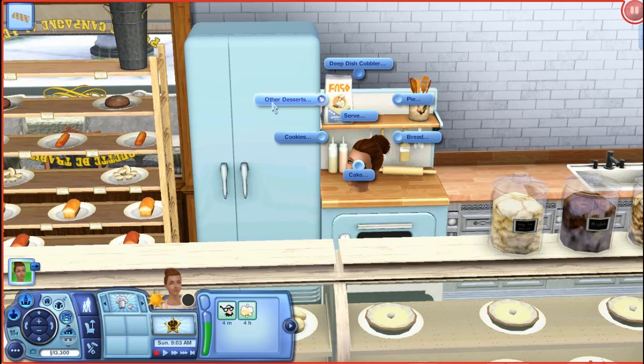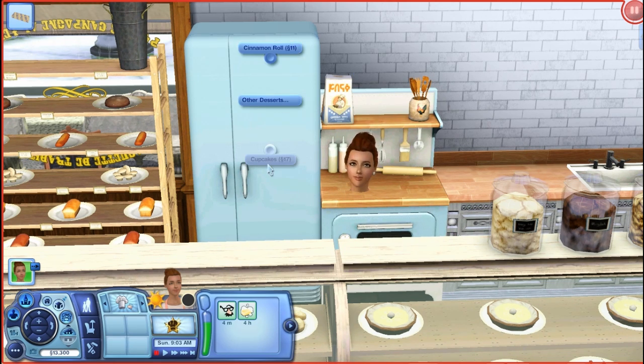know how much I love the cooking skill. I say it all the time. The cooking skill is my favorite skill. Anyways, other desserts. We have cinnamon rolls and cupcakes. That's really, really neat though.